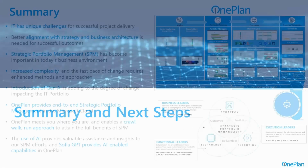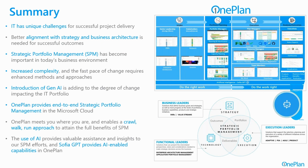So for summarization and next step, let's just say that hopefully we've covered here today that IT does have its own unique challenges for successful project delivery, that better alignment with strategy and business architecture is needed to really increase the likelihood of successful outcomes. And strategic portfolio management approaches, or SPM approaches, have become important in today's business environment. There's rationale because increased complexity and the fast pace of change requires that we enhance our methods and approaches in order to be successful and competitive. And the introduction of generative AI is adding to the degree of change and impacting the IT portfolio, and even maybe the nature of some of the projects you're going to be asked to embark upon.